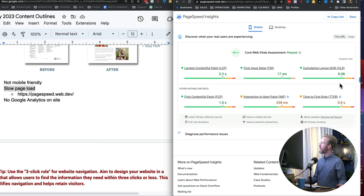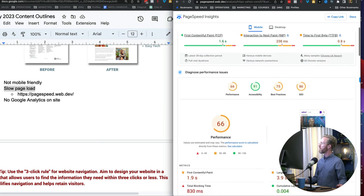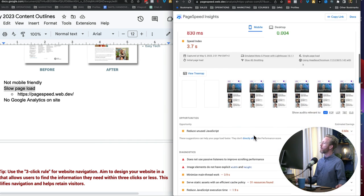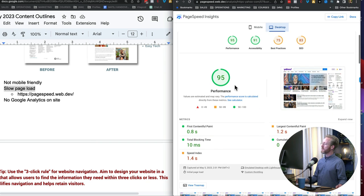So you can see this is the mobile grading, and everything's in green. That's not bad. There's some orange stuff, but it's not awful. But here, this is the homepage of Yahoo. Big company, they've got a 66% performance, meaning it's not the fastest load. It's not ideal, so you definitely want to check that. That's mobile. Let me go to desktop and see what desktop is. Desktop's 95. So what Yahoo needs to do is optimize their images for mobile. The image is really small, meaning on a normal screen, if you've got your phone here, that's my little buddy Max.